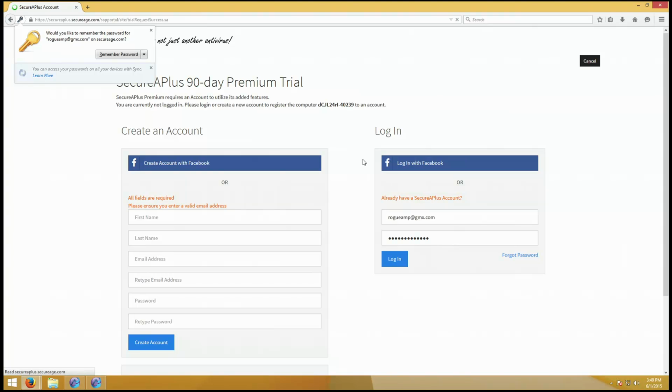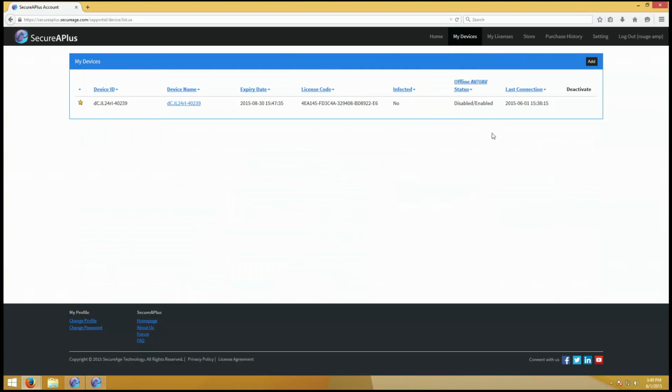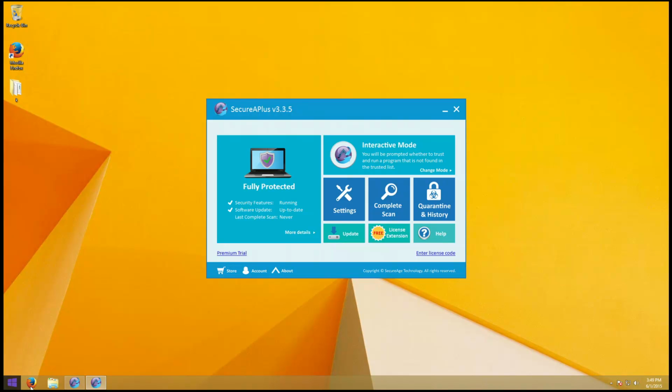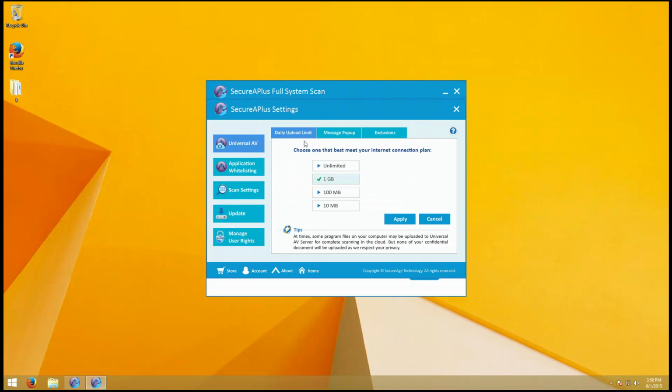So I guess we log in and then it'll register my computer. It's been upgraded to premium. Nice. And from what I can tell, the premium is essentially the same thing as the freemium, whatever. And of course, our offline AV is disabled. As I mentioned before, the offline AV is ClamAV, so it's basically worthless. And it uses a lot of memory. It uses like 300 megabytes of memory, and it hits the CPU pretty hard, so there's really no purpose in having it. So of course it comes with the cloud antivirus, which includes several different antiviruses.